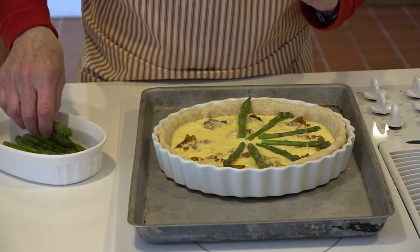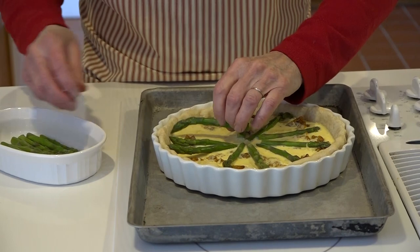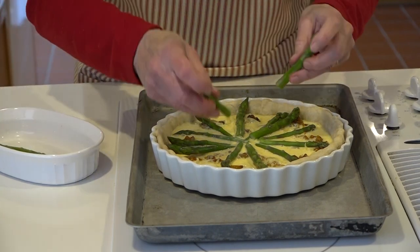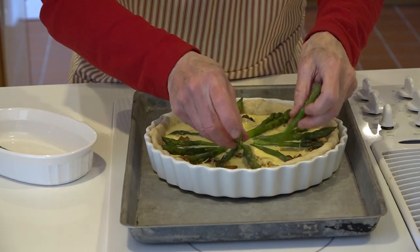And we'll make a spoke with them. These have been blanched. In other words, I put them in the microwave for about 2 minutes and then ran cold water on them to stop the cooking. So they're partially cooked.